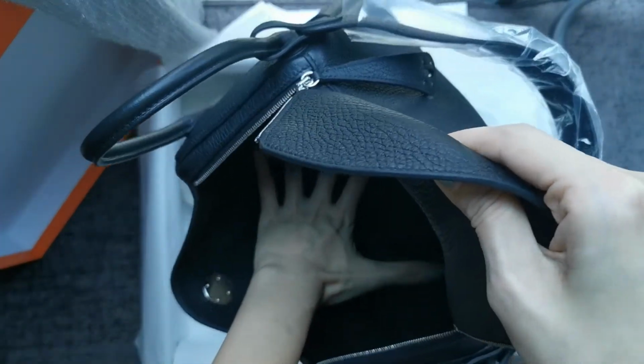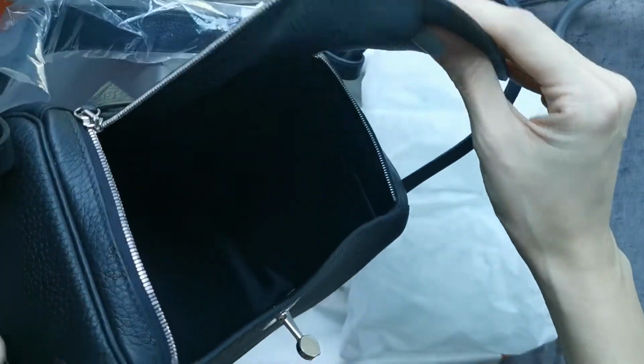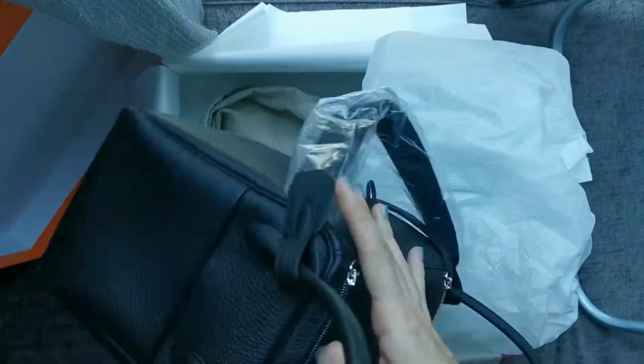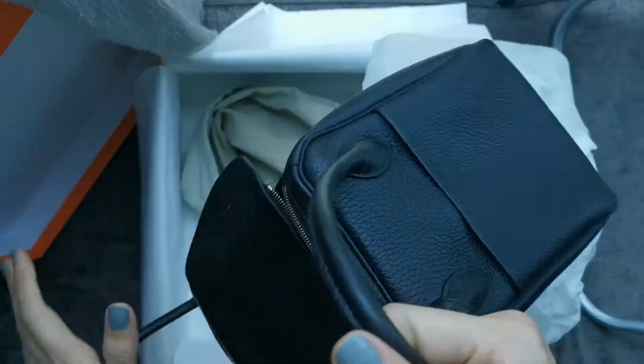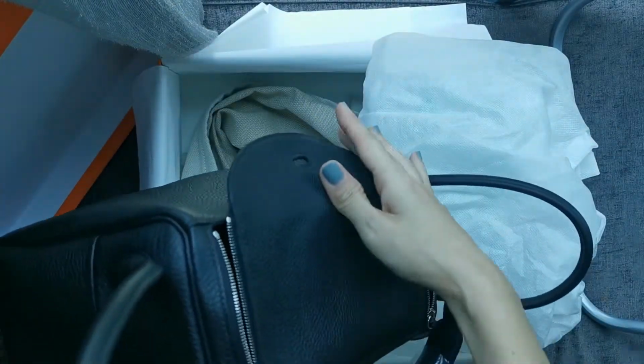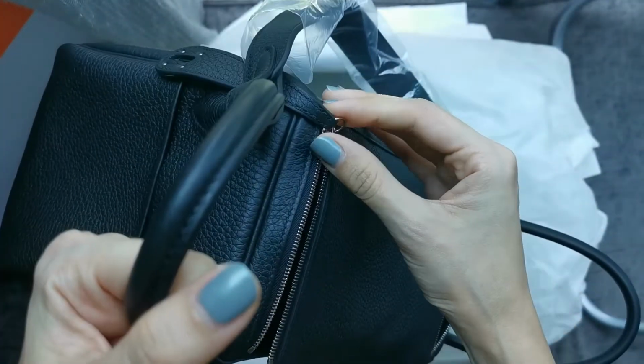Look at this, even though it's the smaller size, other than the mini of course. There are also two pockets here at the side, and two inner pockets here. You can see this leather flap is so soft. It's made from baby wool.